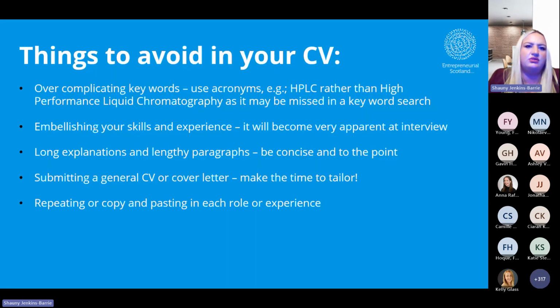And then just down to some things I would say to avoid in your CV. This one's a really simple one, but again goes down to that keyword thing and how applicant tracking systems will track those. Use the acronym. So if you are talking about high performance liquid chromatography, for example, don't type that. You'll waste words, waste the space, and potentially it won't flag up as a keyword. So just say HPLC. There's thousands of examples of that, but definitely a really important one.